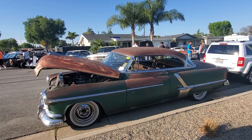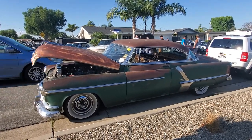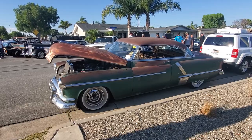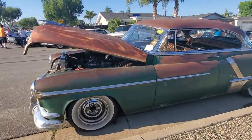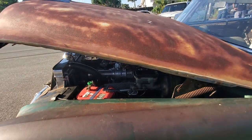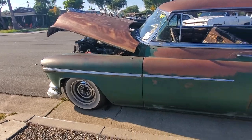Hey, it is cruise night, Trident Car Club cruise night over here in Litchfield, Huntington Beach, California. I'm going to start off with a '52 wide white chrome reverse wheel blown Oldsmobile 98. You don't believe me that's blown? Well, take a look. Blown. Would you rather be injected or blown? There you have it. Look at that.